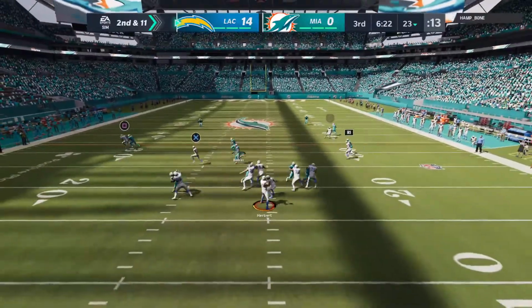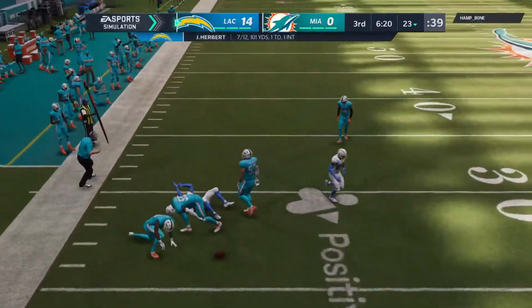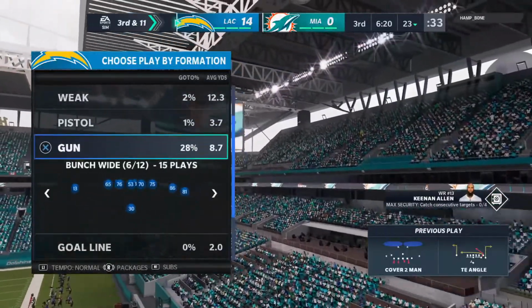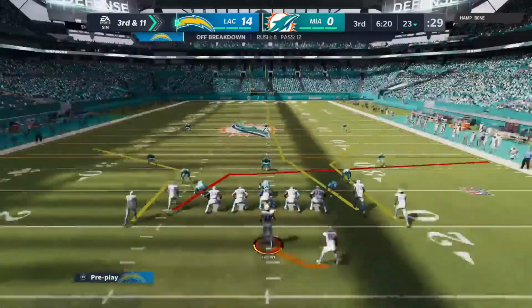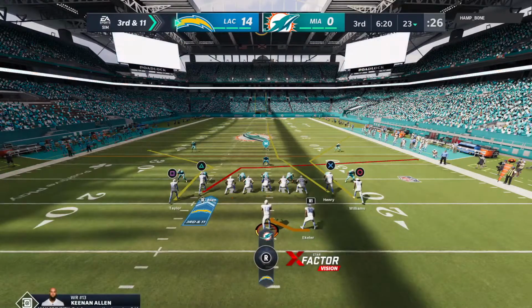On 2nd down, here's Herbert. And this one incomplete. Herbert, too much contact to hold on to that one, and it's 3rd down. This has certainly been a physical game so far. Limited scoring opportunities for both sides. And there's another chance that goes unfulfilled. An incomplete pass on that last play, and that means they'll need to come up with something here on 3rd down.